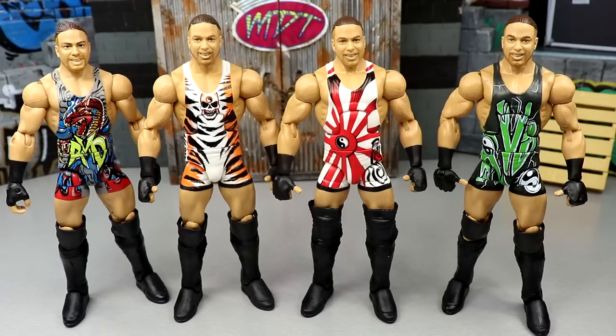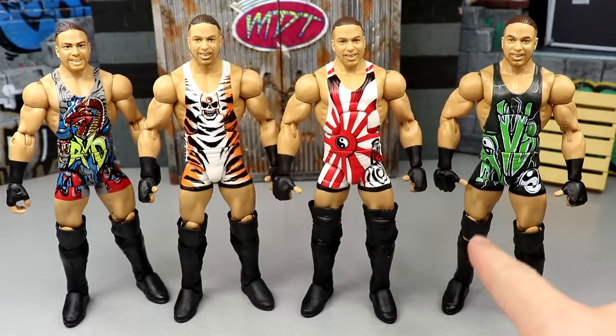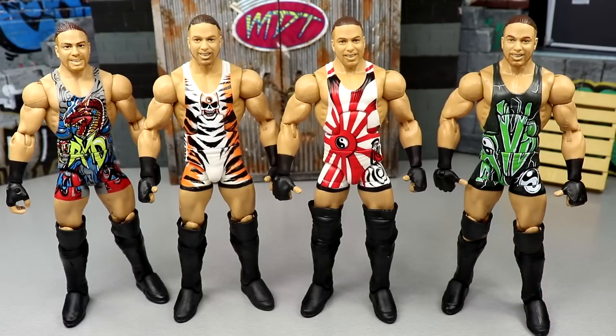And I just can't believe it, man. This is so epic. And I need to know your actual advice down in the comment section below. Do I replace the knee pads with the smaller knee pads? Or do I leave the figure stock as is, as it was supposed to come from Mattel? That is something I need to know. I just can't even believe this is in my presence, man.